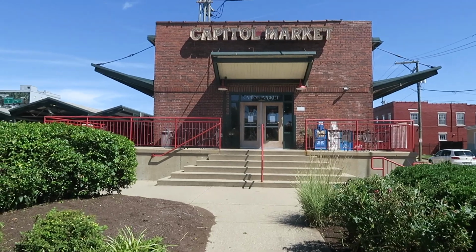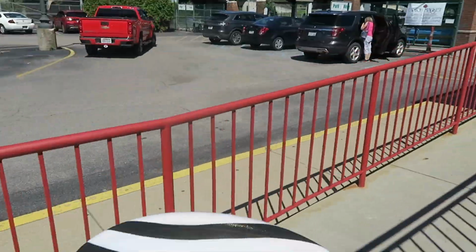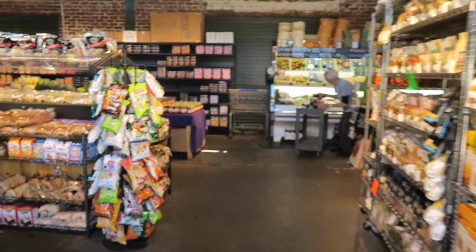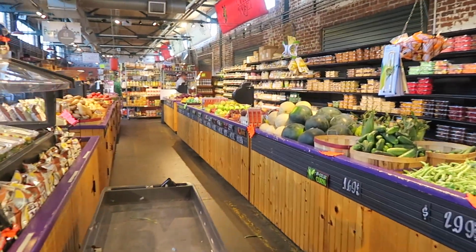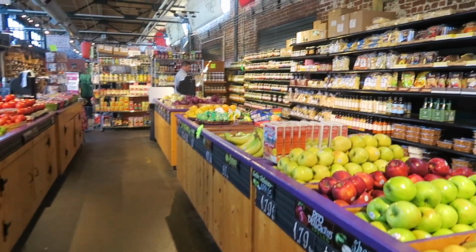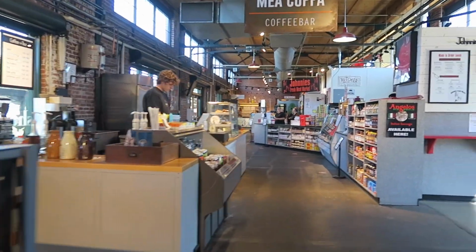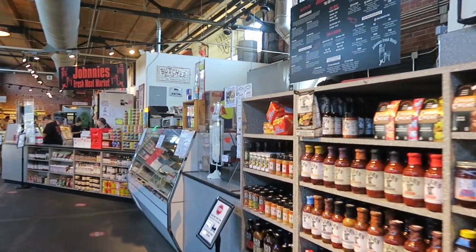It's good. And now we're walking over to the Capitol Market where they have the farmers market. Ready? Oh wow. Huge. Got all natural produce and vegetables in here. This is like heaven for people who love healthy food. So we got some wines and some beers. Okay, and over here is the coffee shop. Got fresh meat market. Some Italiano food.